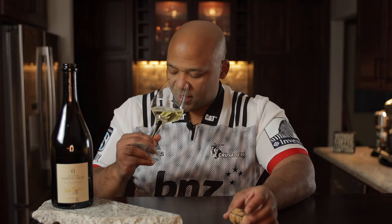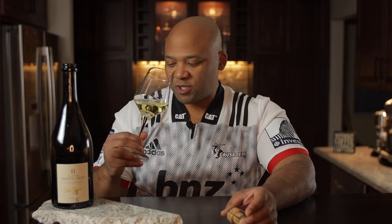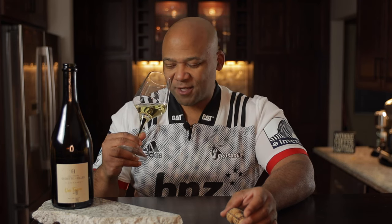Understand when you smell it, that faint wisp of a campfire, what that means. That is oak age. When you smell that crisp and liveliness, that is pure Chardonnay, unblended with anything else. When you look at its color, you have to appreciate it is unfiltered.